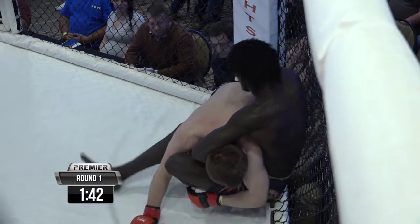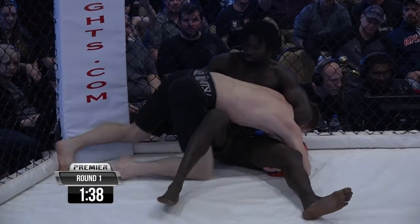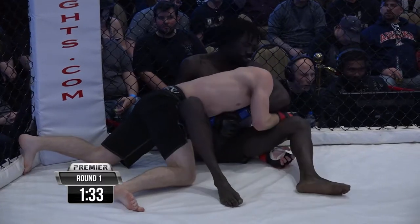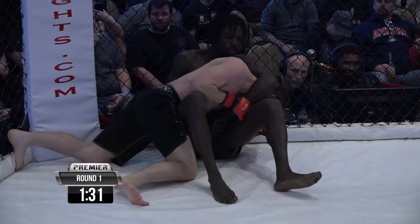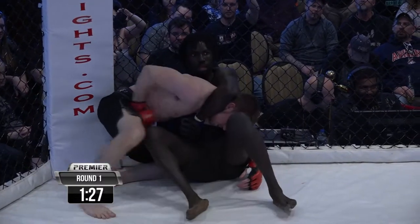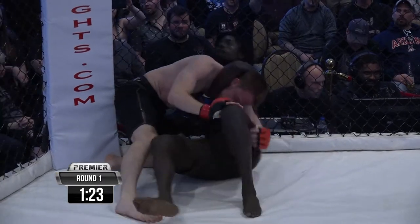Deal is looking to scoot him out. That was a very good reversal by Deal. Diop made a mistake by holding onto the head there and allowed Deal to roll him back into the cage. They're right here in front of us right now. Deal is trying to pass. Diop is holding onto that head. He's got his back to the cage.